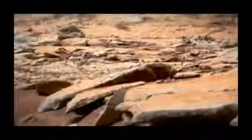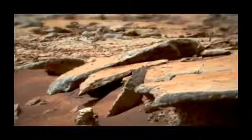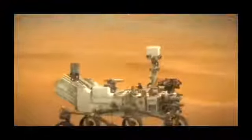The lowest layers are the oldest. They're of special interest because the data suggest they're made of clay, which means they were likely deposited by water long ago. Moving further up the mountain, other layers may reveal how those watery conditions changed over time. The upper reaches of the mountain appear to be made up of material that was deposited by wind once the planet became dry and dusty. From top to bottom, the mountain seems to present the complete story of Mars.